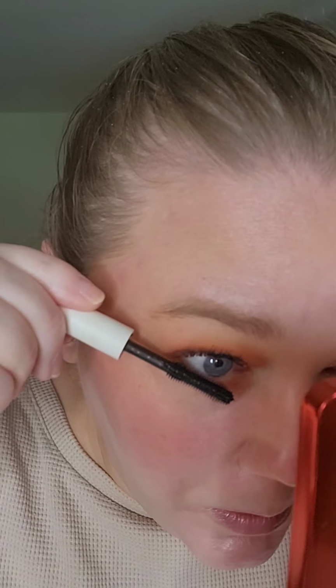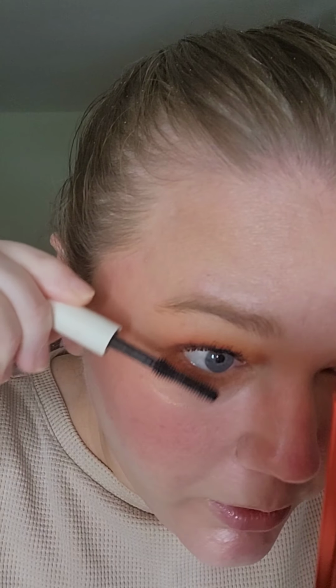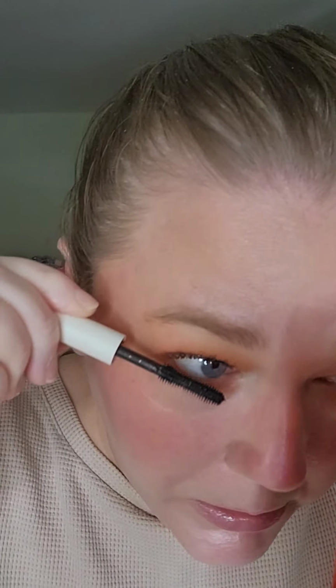I don't normally do lower mascara, but I feel like this might need it. Even just a little bit, right? So does it look better with mascara or no mascara? Well, it looks better with mascara. Oh yeah, I gotta do my other one. Don't want to forget that.